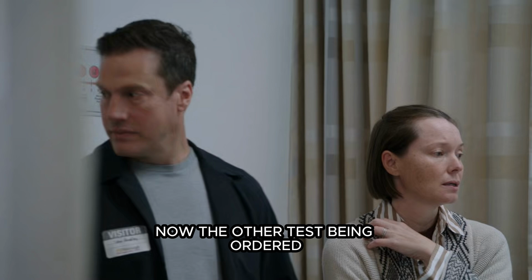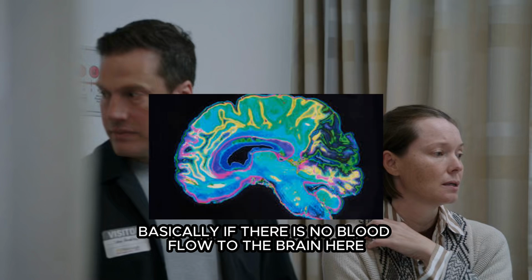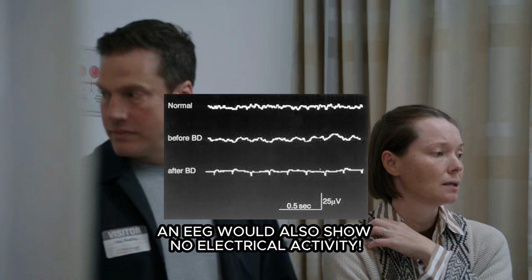Now, the other test being ordered is a cerebral perfusion study. Basically, if there is no blood flow to the brain here, it also confirms brain death. Besides this, an EEG would also show no electrical activity.